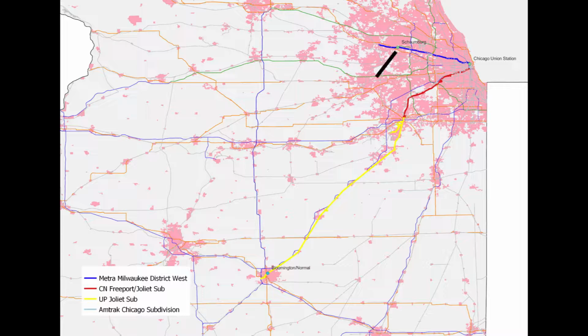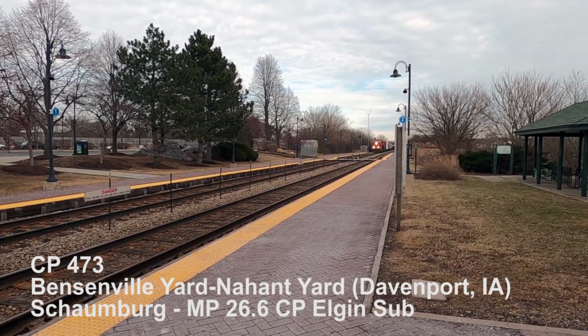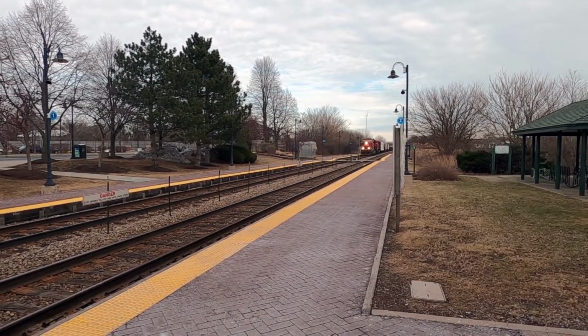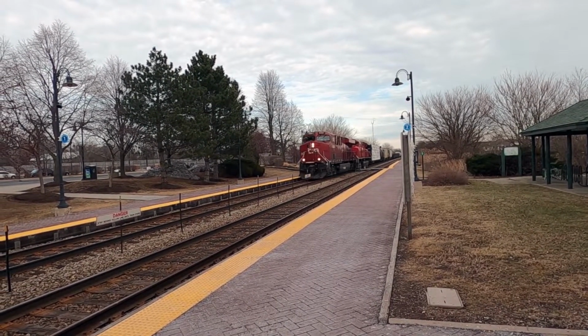Our journey begins here at the Schaumburg Metra station. With our Metra train leaving Schaumburg at 3:49, I knew if CP 473 left Bensenville closer to 3, like it usually does, there would be a decent chance I'd catch it. Sure enough, a little after 3:30, 473 comes around the corner at track speed to the east, with CP ES44AC number 9364 leading.